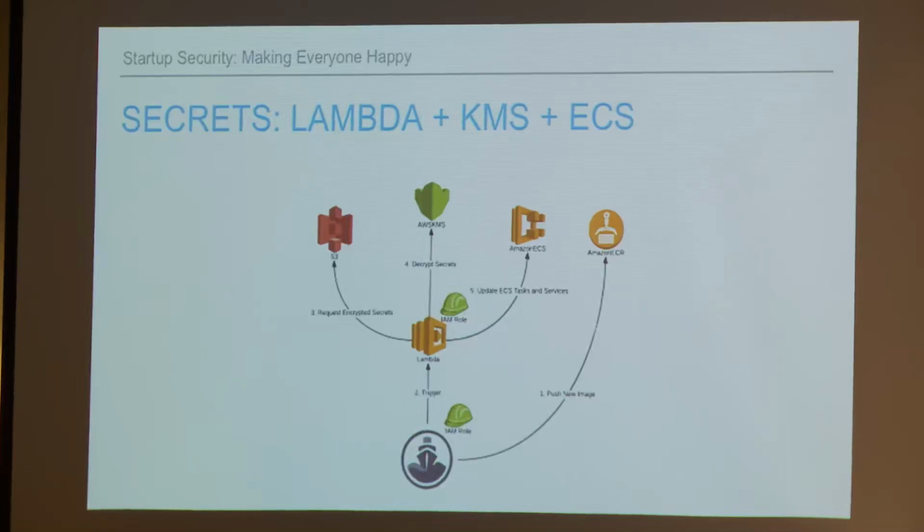So it'll pull encrypted secrets out of S3. It will request, based off of IAM roles, to decrypt those, and then it will push out new container tasks to ECS in order to deploy those into the staging environment. Now, a lot of this is managed by IAM roles. CodeShip has its own IAM role, and is only allowed to do two things in our infrastructure. It's allowed to push and read images for testing purposes, and it's allowed to trigger this one Lambda function.